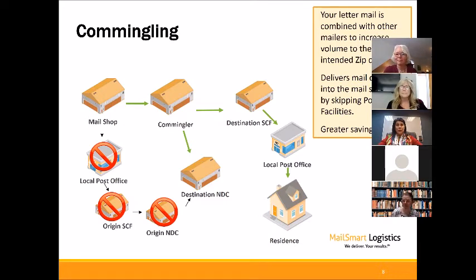So as Elise discussed with the local entry process, your letter shop, if they're using local entry or entry point, are going through a bunch of postal facilities to get it to the destination SCF. In commingling, 90+% of the mail is going to the destination SCF, then to the local post office and in home. Thus, it's not only probably faster delivery, but more predictable delivery.